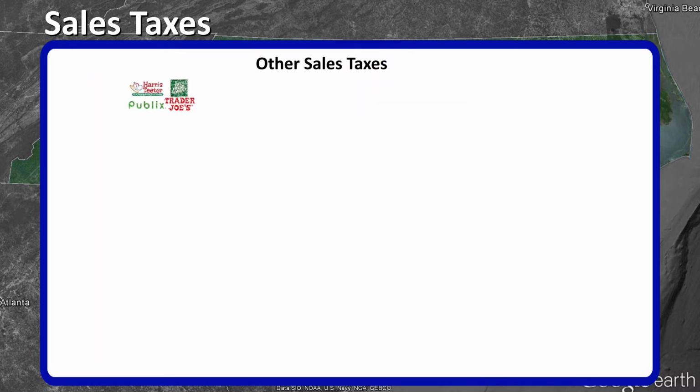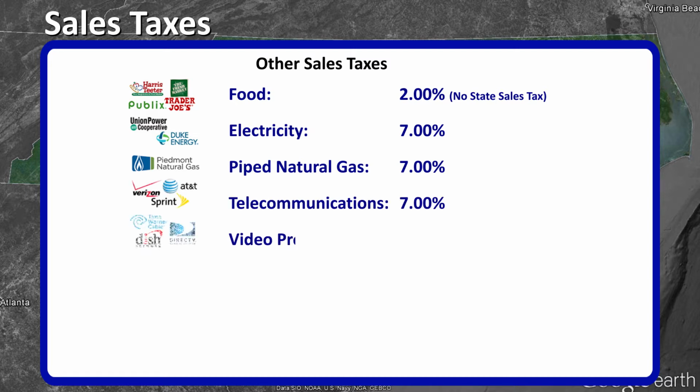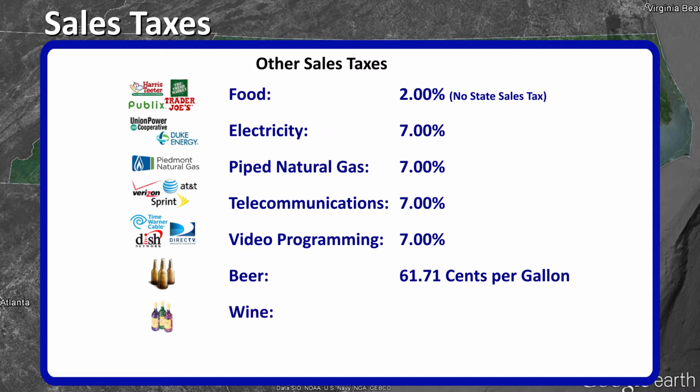So far, we've considered general merchandise, but there are several other forms of sales tax. When you go to the grocery store, pay your power bill or your gas bill, pay your telephone or cell phone bill, or buy cable or satellite TV. Even beer, wine, and liquor are taxed, but it's by the gallon.